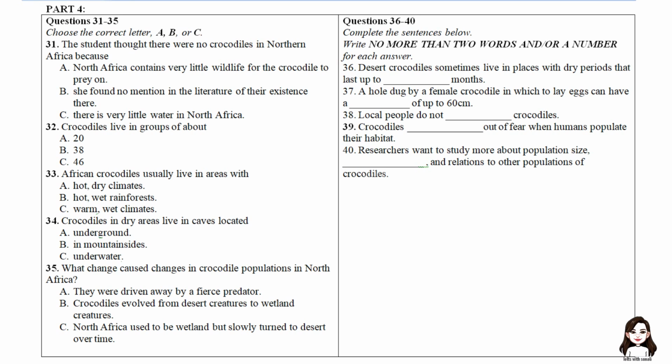Speaking of the hot African sun, let's go back to the question asked at the beginning of the lecture. We know that there used to be crocodiles in northern Africa, yet today there are none. What are some possible explanations for this? Some students have suggested that the African crocodile has evolved from a desert creature into a wetland creature, thus causing them to migrate south for more appropriate conditions. Others presume that the crocodile was hunted out of northern Africa by a fiercer predator. While these are intelligent guesses, the real story is a little bit different.